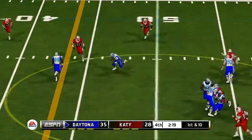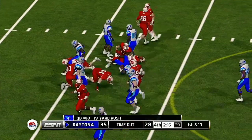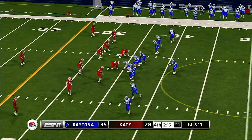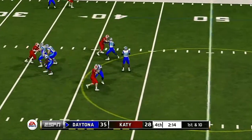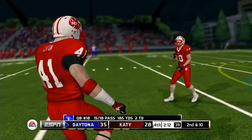He's on the run, decides to tuck it in, and he's got space. Tackle made at about the 35. He made a real nice play on that one. I'll tell you what, in today's game, you have to have the ability to run the football. Give the quarterback a lot of credit. He made a great play and really gave his team a boost. And he throws it away.